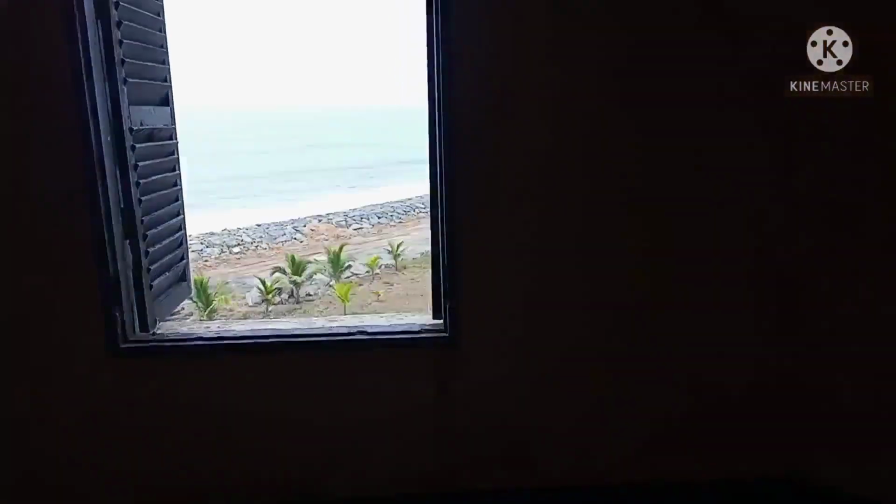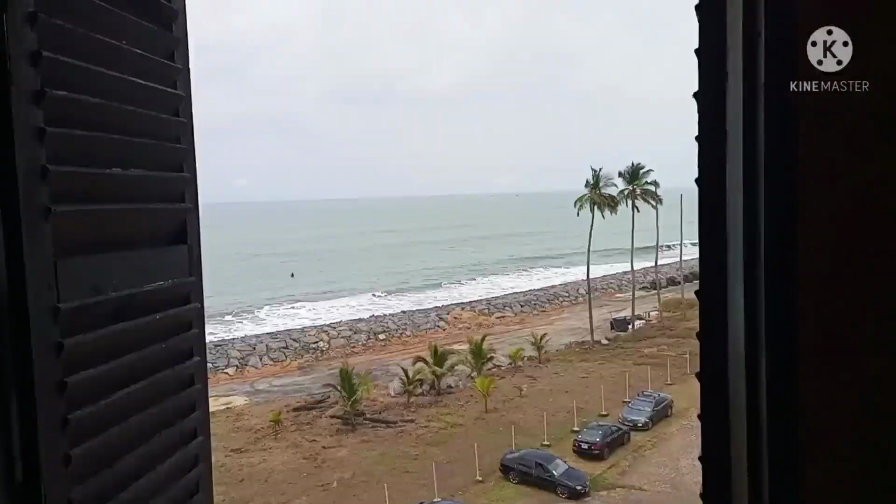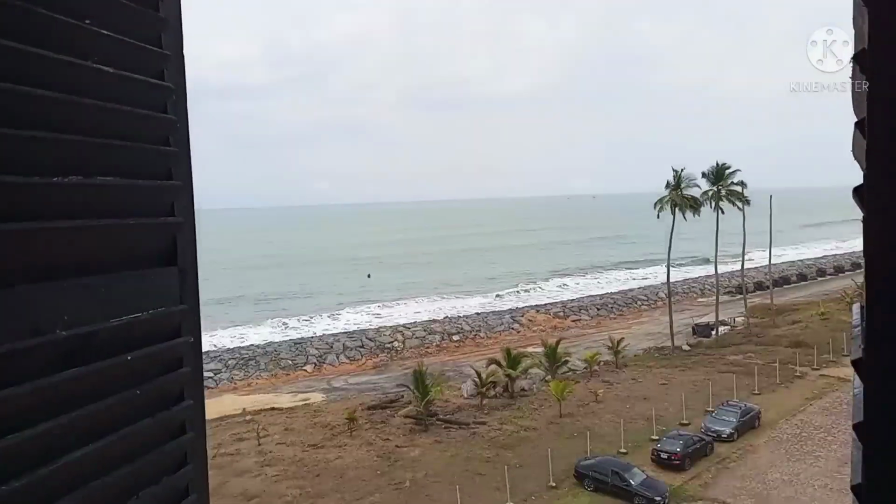Now let's look at this window. Yes, that is the ocean. That is the ocean over there, the sea. Yes, the Gulf of Guinea.